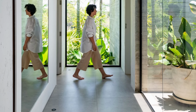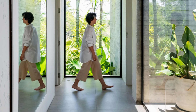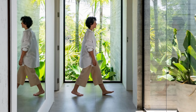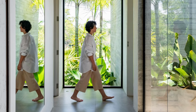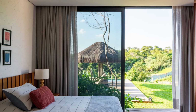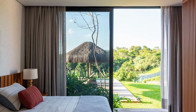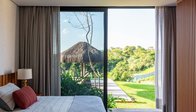A central circulation corridor was developed to meet the need for both integration and separation of spaces. This extensive gallery connects all the rooms in the house, arranged to create a play of volumes perpendicular to the gallery, interspersed with open areas that highlight the vegetation or serve as functional spaces.